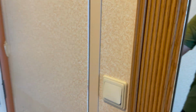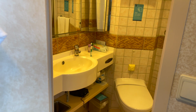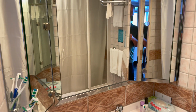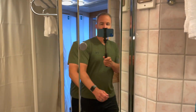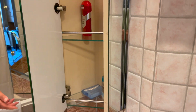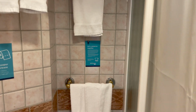Quickly show you the bathroom. Open that up. So this is a standard junior suite bathroom. You got your single sink with some storage space on either side. You've got your storage in your mirrors. So a couple shelves there. You have 2 like that. All your shelving, your standard ship toilet.